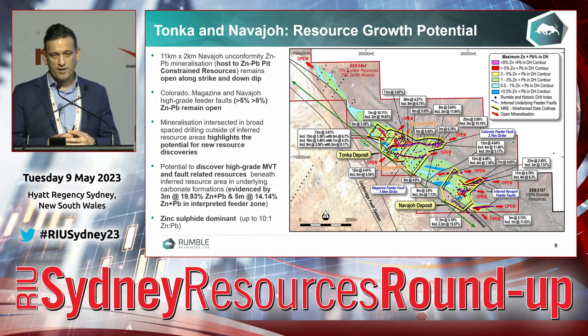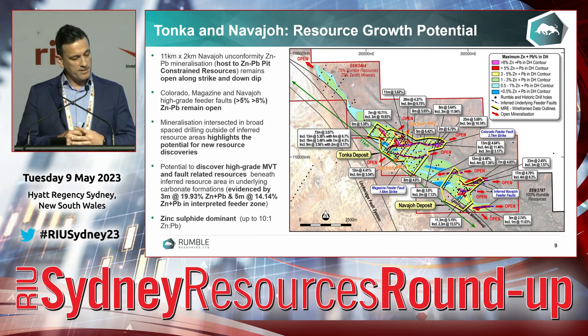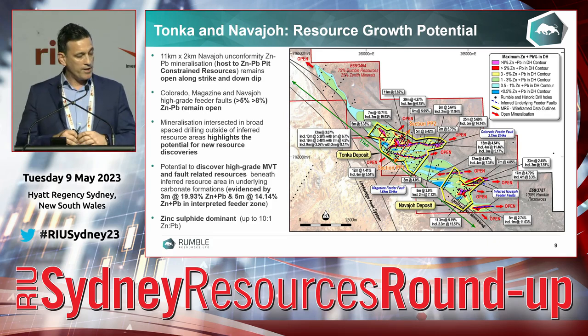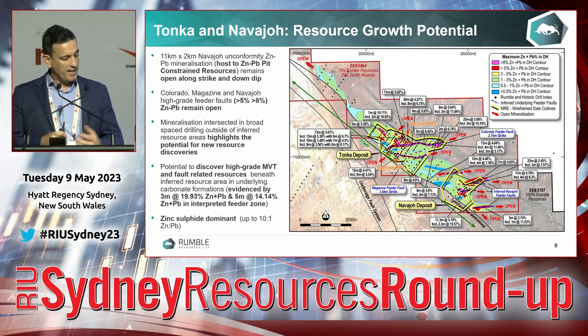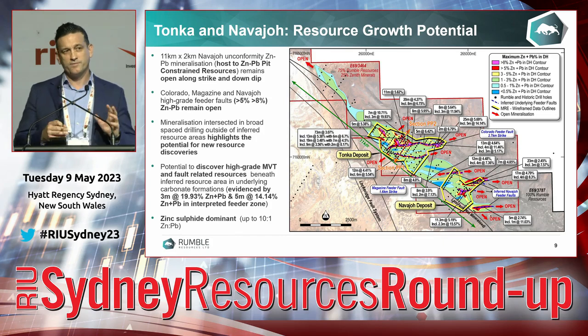This is the Tonka and Navajo resources, about 8 kilometres to the southeast. You'll see that the focus of the drilling here has been on the Colorado and the magazine feeder zones. Outside of those feeder zones, there's been very limited drilling. So we think with infill drilling and regional drilling, there's exceptional potential to grow those resources. And once again, we're hitting 3 metres at 20%, 5 metres at 14% within those feeder zones.